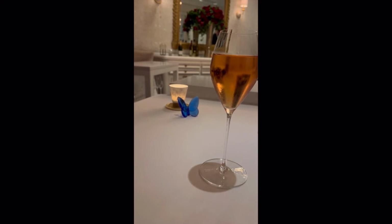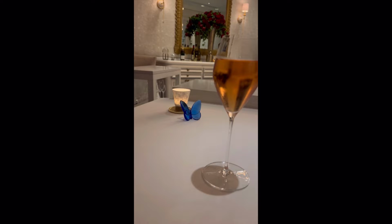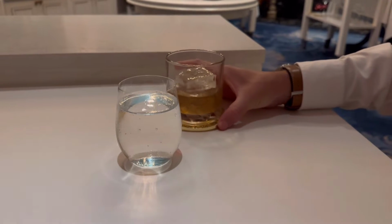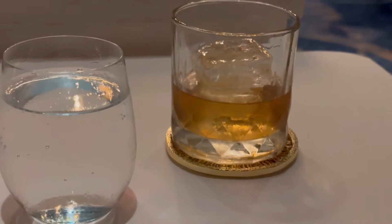I chose to start my dinner off with a glass of rosé. This was about $41, I believe, and my husband started his off with a glass of scotch, and it was also around $40. Okay, time for the best part. Let's get into the food.